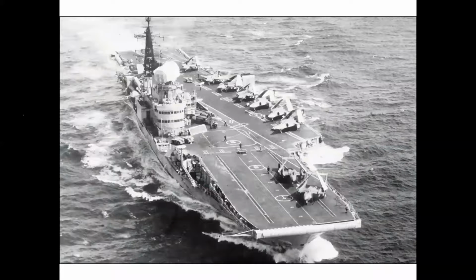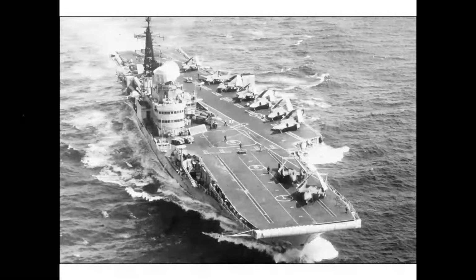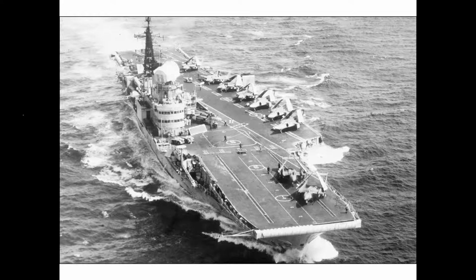Let's just have a look at the layout of an aircraft carrier. And this is HMS Victorious in 1966-67. Okay, she's not terribly big compared to that one that's just been in the Solent, the Gerald R. Ford, but basically the layout is the same.